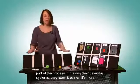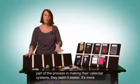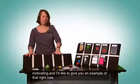process in making their calendar systems, they learn it easier, it's more motivating, and I'd like to give you an example of that right now.